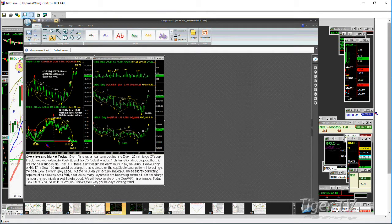I'm suspecting that this arch formation in the VIX index is going to see some kind of a bounce to the upside within the next 3-4 sessions. That's 3-4 days, even though I'm looking at the 120-minute chart. And that says that the upside might be starting to become a little bit limited in the Dow, and we could start to see some kind of a pullback.